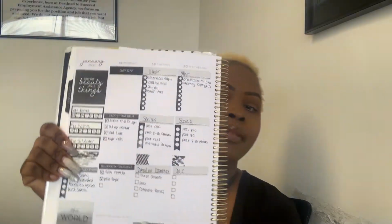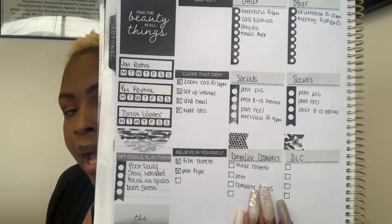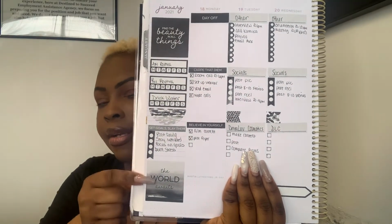So for this week, I did it more so in the black and white thing. As you guys can see, I have my habit trackers, which I track my AM and PM routines, my hydration. I set some weekly goals for myself so I don't get distracted on what I need to accomplish. And even during the week, as you can see, I really have it separated, and this works for me. Down below, I try to kind of meal prep.